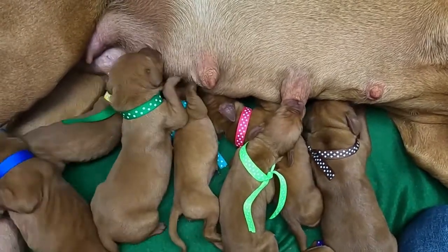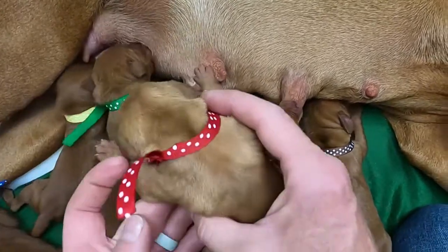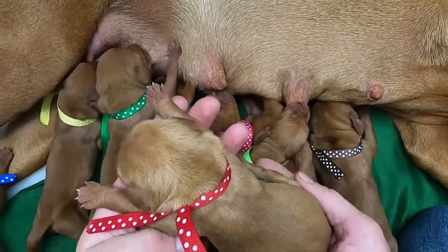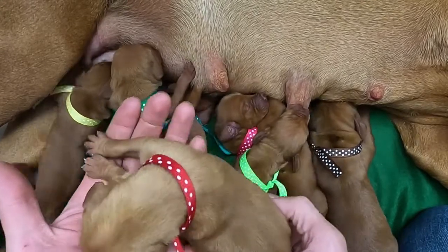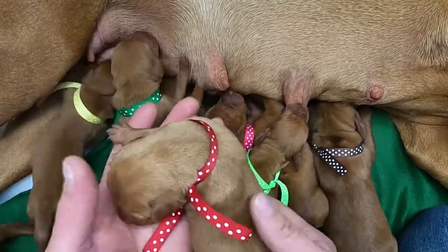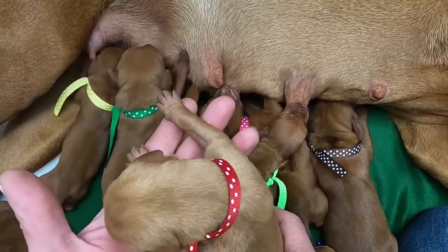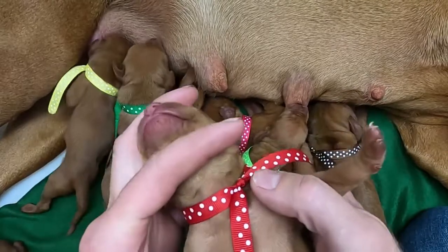Mr. Red over here, he is a little bit lighter. Not really what I would consider kind of blonde for a Vizsla. He's middle range, but lighter compared to some of his siblings. And he is 0.85 pounds. He has more markings than most of his siblings.